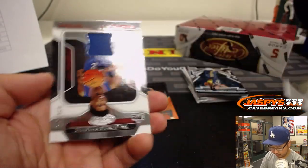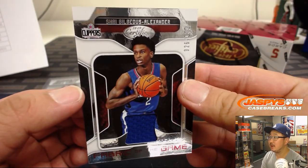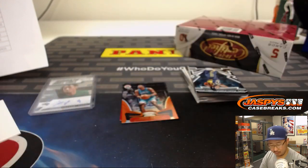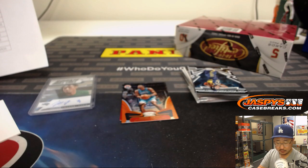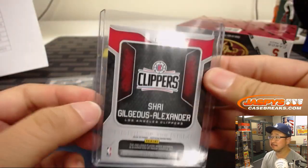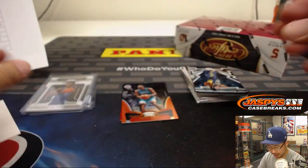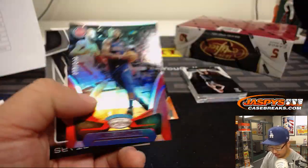We got Fabric of the Game, Gilgeous Alexander, 26/104. I wonder how he did. I think he's been playing for the Clippers, who beat the Spurs by 5 tonight. I had the Clippers -6. There's Shay for Jake and the Clip Show.